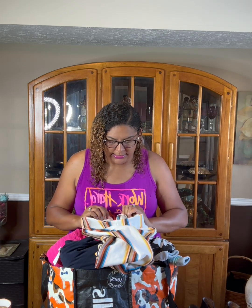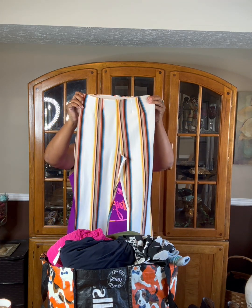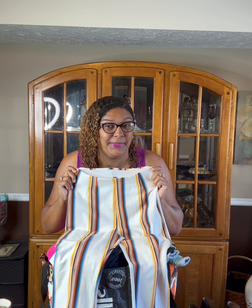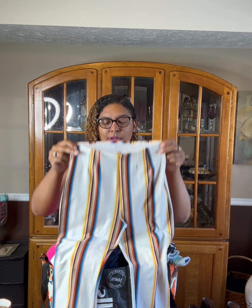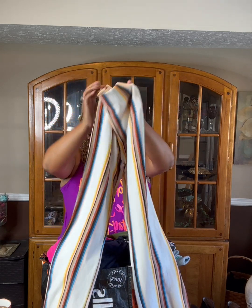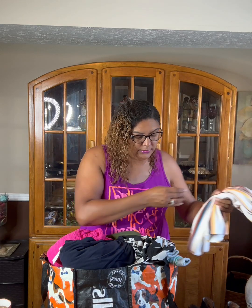Next thing that I picked up was these Free People kind of funky pants. These are a size 4. I picked up a pair of Free People pants a couple months ago, and they were green and like a corduroy or something. I thought, I don't know if anybody's gonna buy them. They immediately sold. So these kind of have a groovy hippie type of look. They are striped, so I think these might do okay.